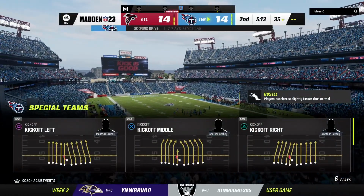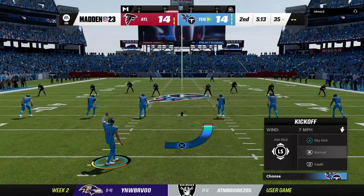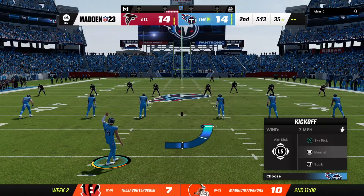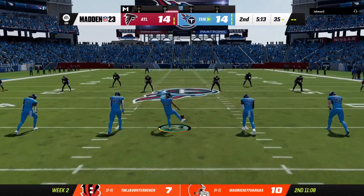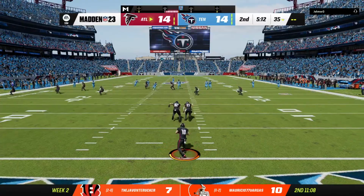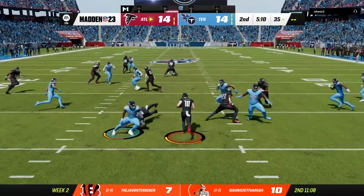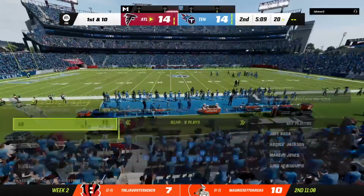Extra point by McLaughlin is up and good. And we are tied at 14. This one tied at 14 now as he sends this one away. Fields it right around the goal line. And he will make it to the 20-yard line and no further.